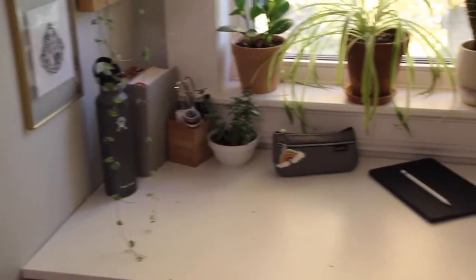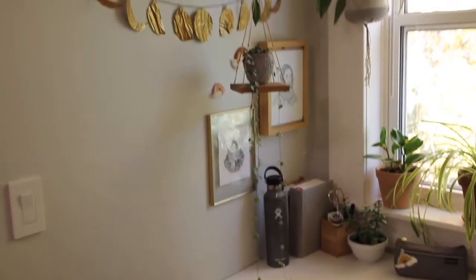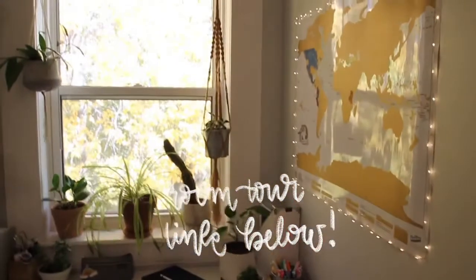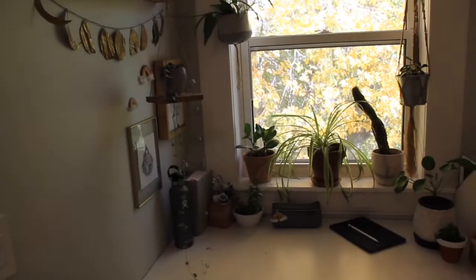Welcome to my desk. Today I'm going to be doing a little desk tour slash desk setup of my cute little space that I use for bullet journaling, lots of schoolwork, and just everyday desk kind of stuff. So I showed you guys a room tour about a month ago, or maybe even more, I'm not really sure, and I mentioned that I was going to show you a more in-depth tour of my desk when it was a little bit more finished, so that is today.